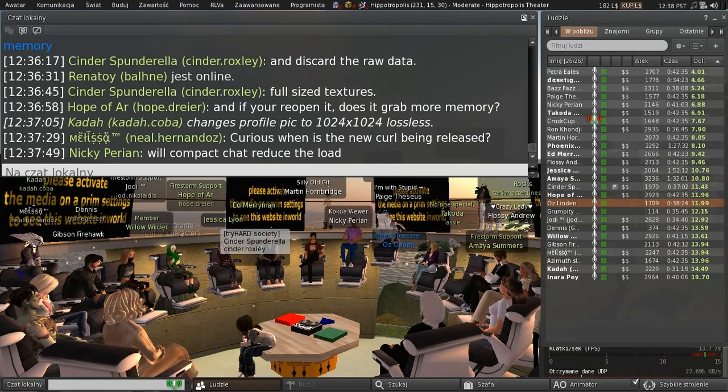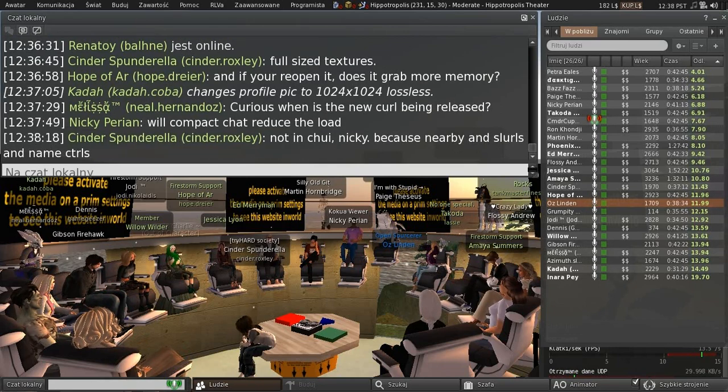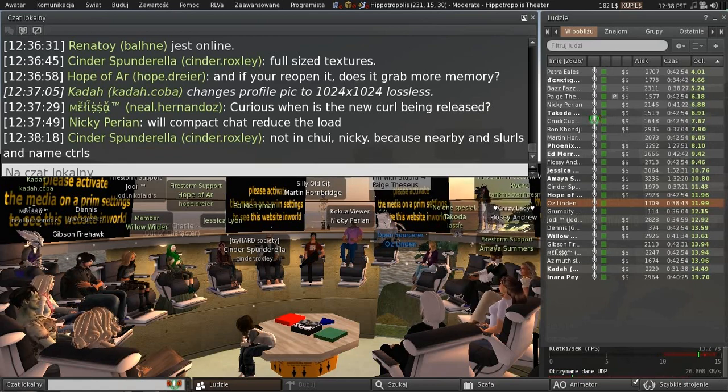Compact chat will not reduce the load. Anything that displays the little LL avatar list items, like the nearby, the people list, Chewy. Even if you have the icons hidden, it will still allocate the element for it and do the fetch. So if you ever actually unhide it, it won't have to fetch it that time, from what I could see in the code and my own debugging.